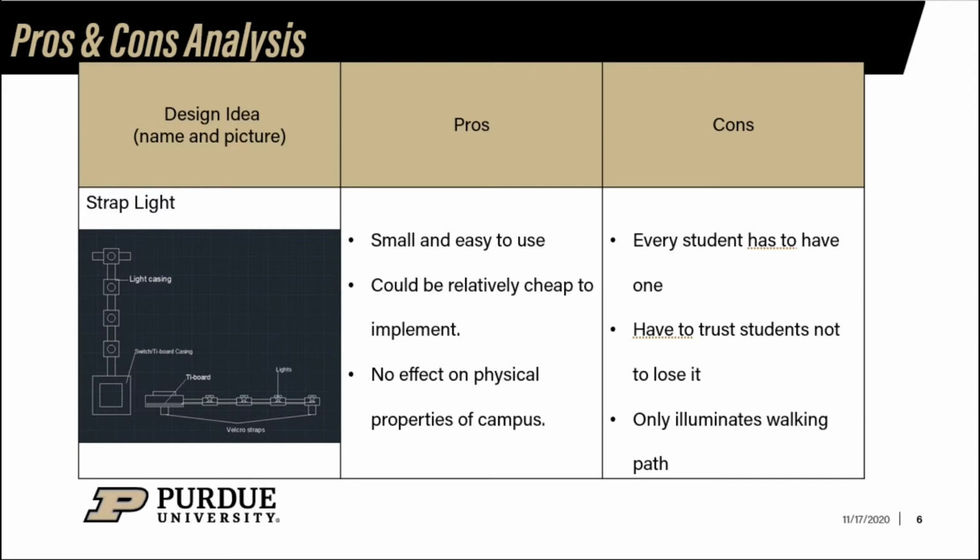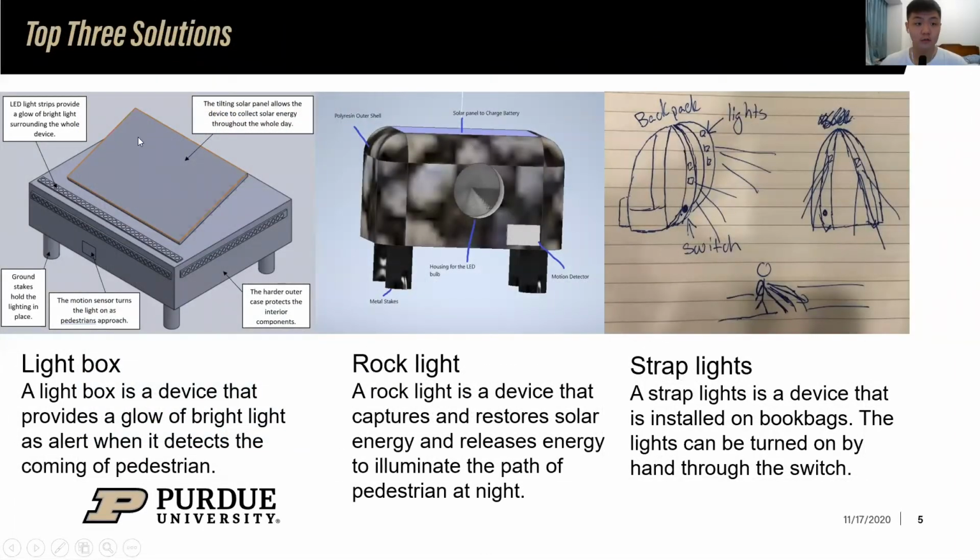Okay, I'm George Chen from Team 11, and today I'm going to present our top 3 solutions of our project. So the first one is a light box.